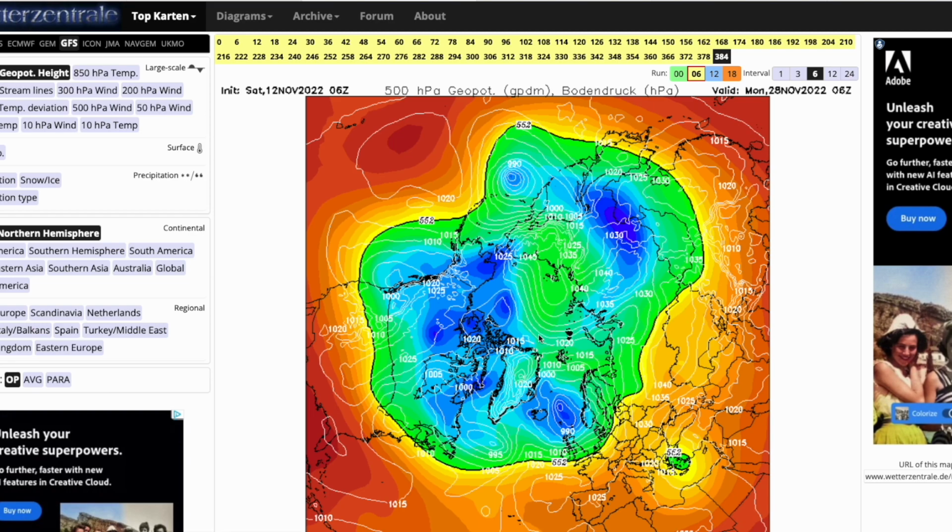It's not a transient little Scandinavian high. This is a sort of prominent blocking pattern that we've been seeing on the winter look aheads and on the longer range charts for quite a while. And now it's coming into the mid to shorter range models, on their extended range at least. So we've got to keep an eye on this.